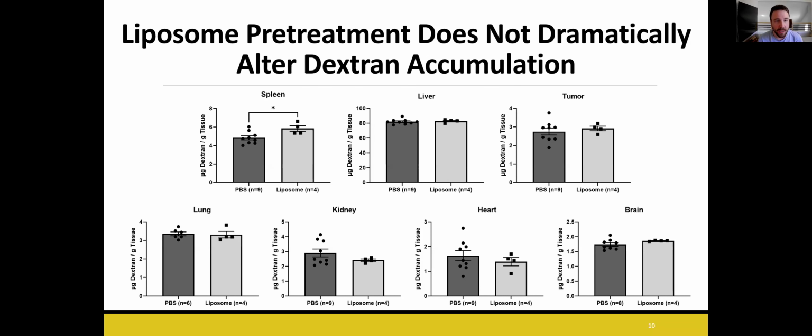So what you're seeing here is that when you give a pretreatment with liposomes and then inject your fluorescent dextran and then extract them from all your organs, there is basically no difference in accumulation between the control and the liposome. The only difference is in the spleen, and there's actually an increase in accumulation. So we're not seeing any refractory response. We're not seeing any decrease in accumulation. And there's no effect to these liposome pretreatments. So the liposomes do not create the refractory response.